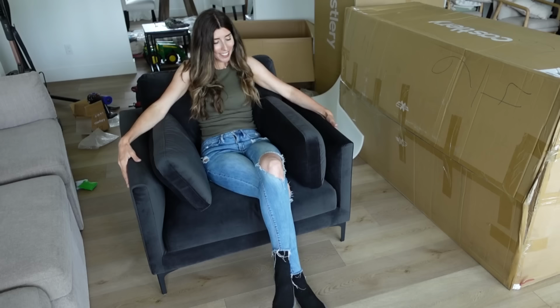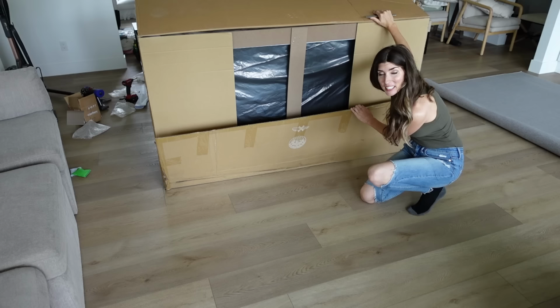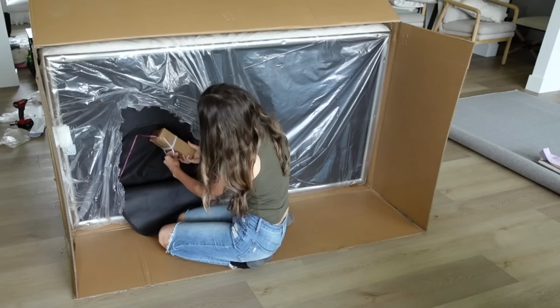All right, gotta put the other ones. You know what? I can use this cardboard in my garden beds to keep the weeds out. So it's doing double duty. Woohoo!